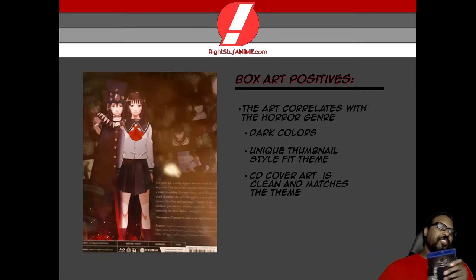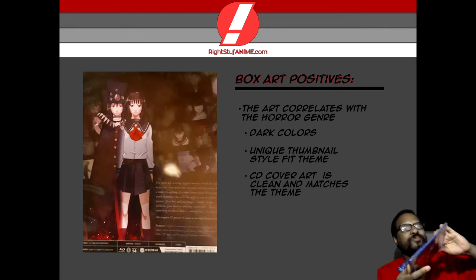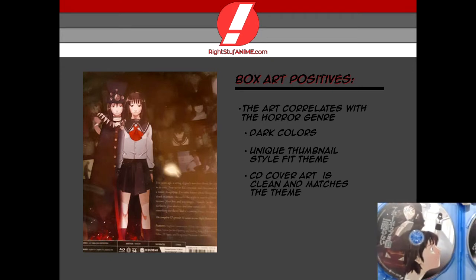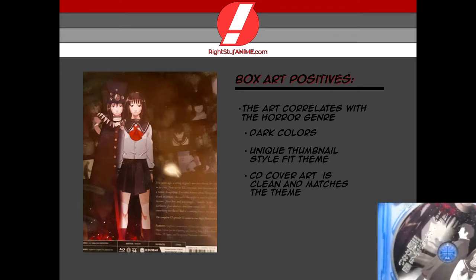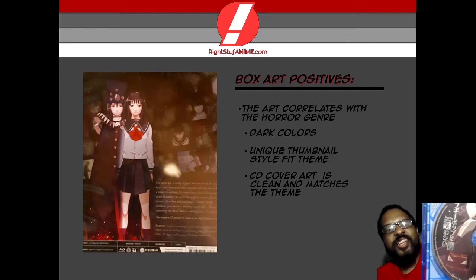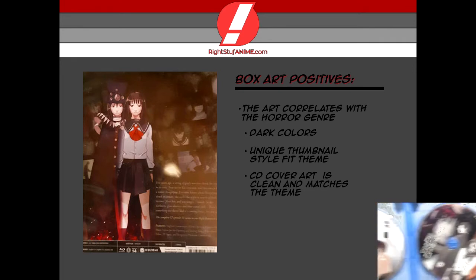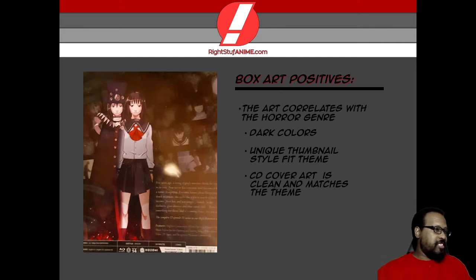So why don't we go ahead and talk about what we have inside. CD cover art, clean, baby. I just love how clean it is. You see the kanji and everything. It just looks dope. I just love the design of it. You see that? Very nice stuff right there. That's the right stuff for the right price, baby. So, yeah, I really do like the presentation for the box art.